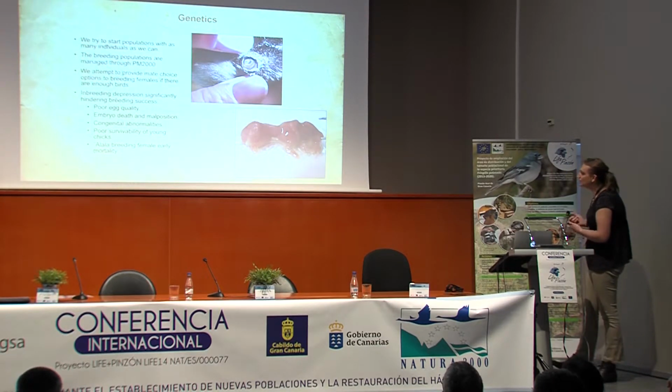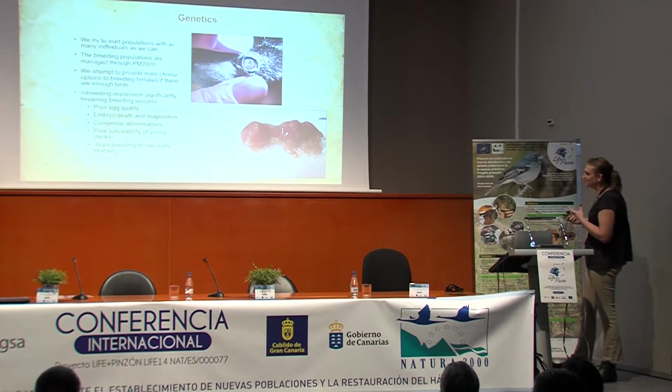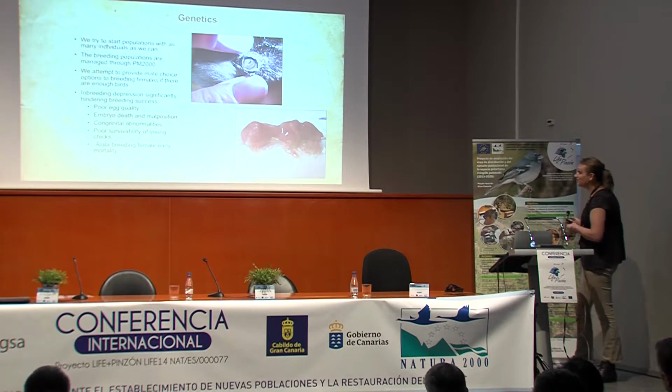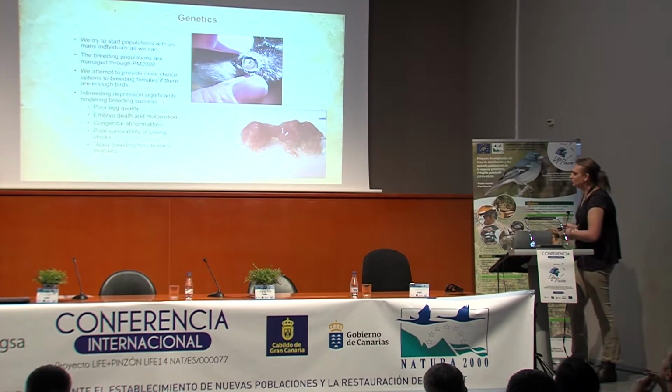When it comes to pairing the birds, instead of just throwing 2 birds together and hoping for the best, even if they are the best genetically managed pairs, we always try to give each bird a choice of a mate. Just because when they're allowed to choose their mate, this can increase fertility and increase chick reproduction.